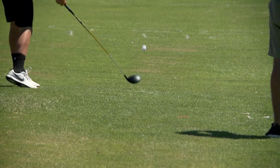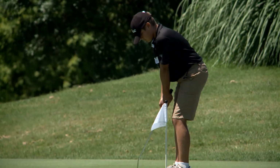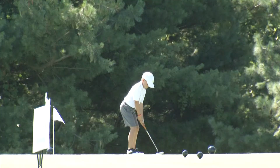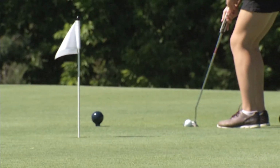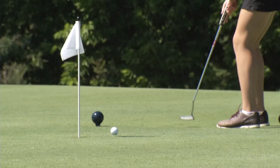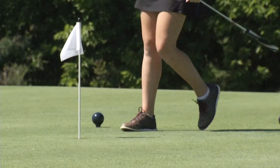What they're doing here and on your junior tour, we were up at French Lick to watch the Symetra Tour, and you can see this is really where the growth of the game is going to come, and what a great opportunity for competition where you're not necessarily playing 9 or 18 holes for some of these young people.